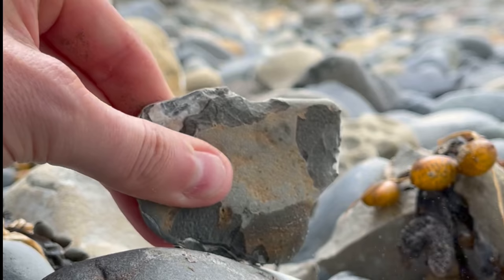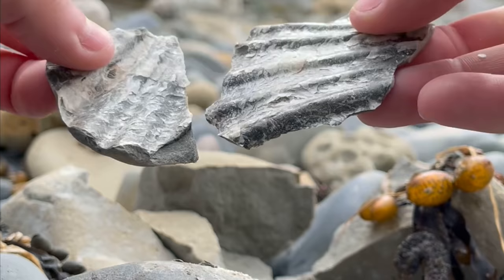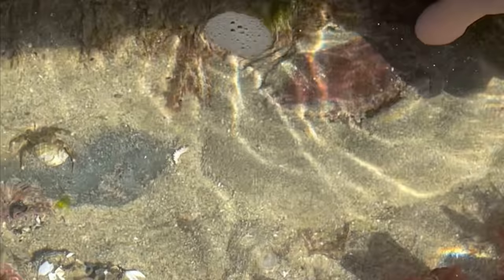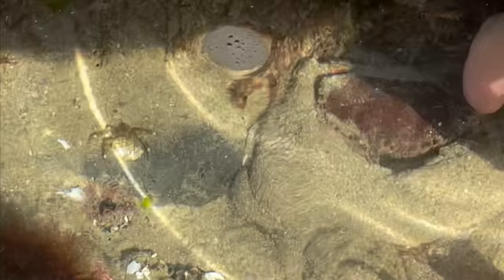These are really fun to find, and they make for great decorations. What's this? I see something under the water. I'm gonna reach in, try and poke it. Very carefully. What is this? What is this? Oh my gosh!